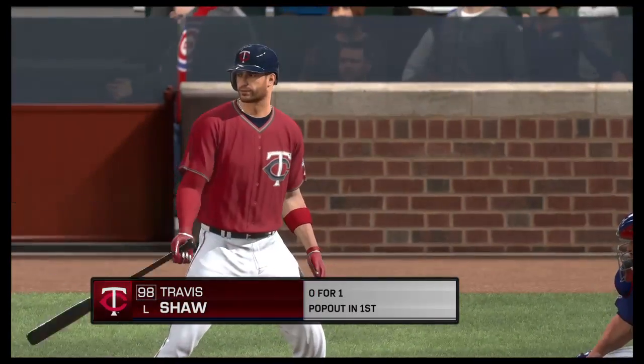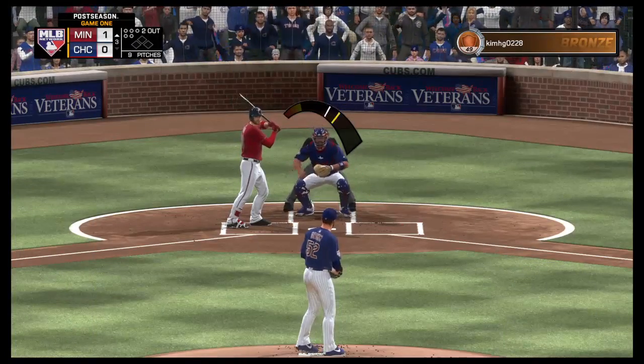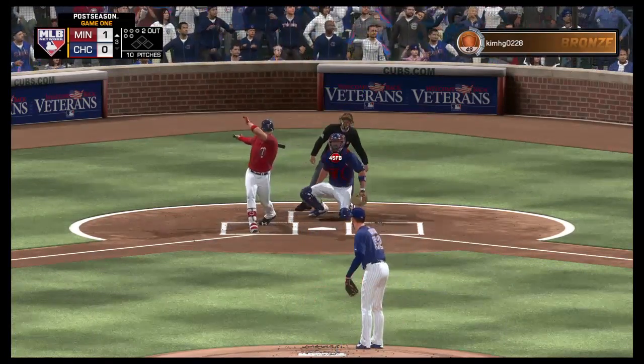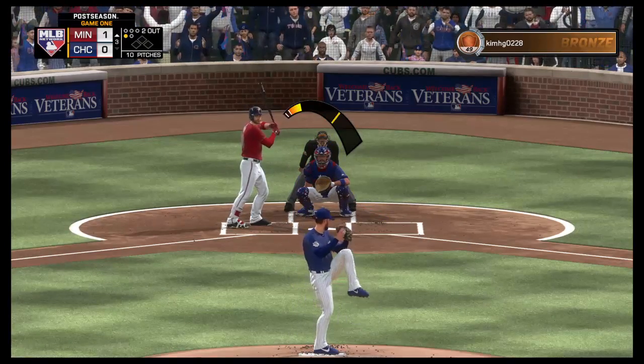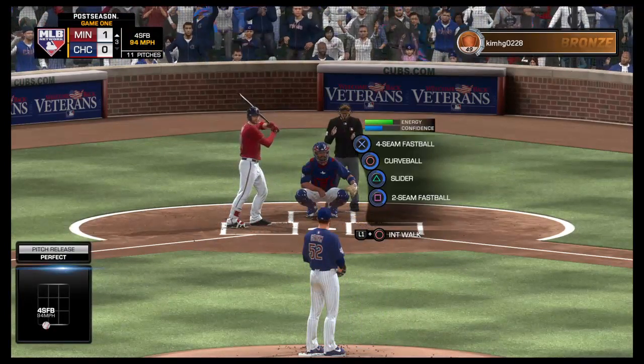Digging in for his second at-bat, Travis Shaw. 0 for 1 here in the early going. He's ready. Here's the first offering. Sends that one out of play for strike one. Here's the pitch. Looking at a tough pitch called a strike.